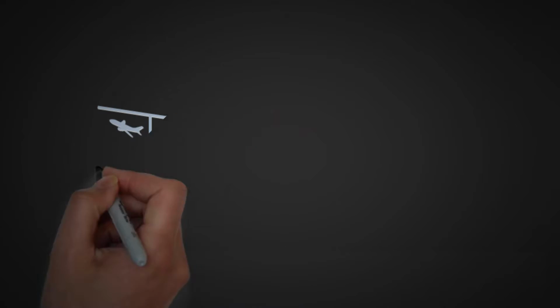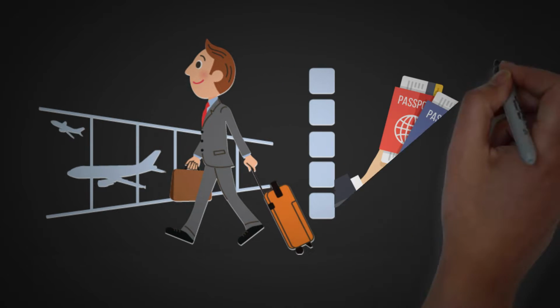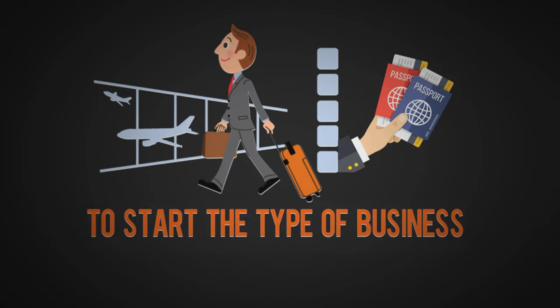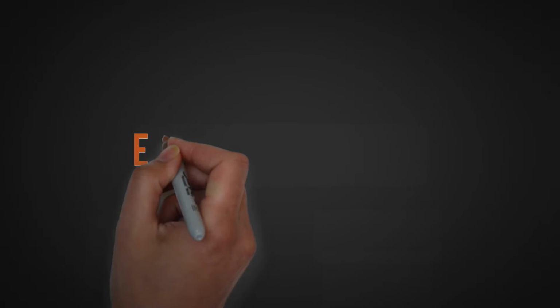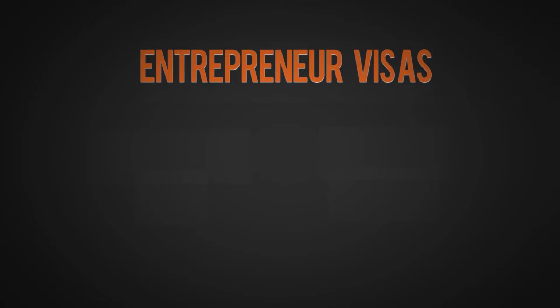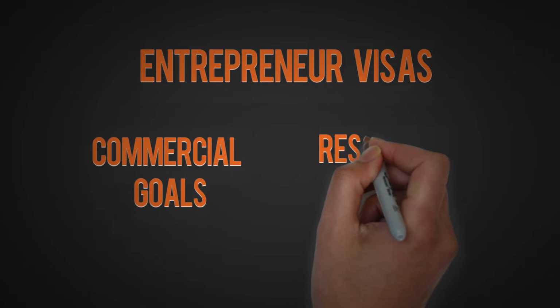We're going to work out which one is best for you. If you're starting a business abroad, you need to know which visa is going to give you the permission to start the type of business you want and also be resident and to settle in the country or have the option to naturalise as a citizen. Entrepreneur visas can be a way of achieving these dual objectives, so commercial goals and residence planning.